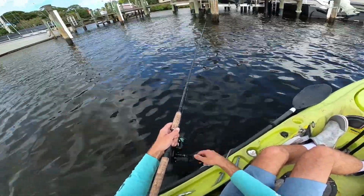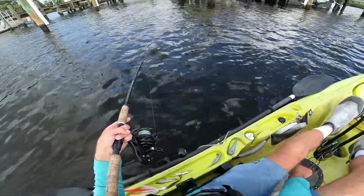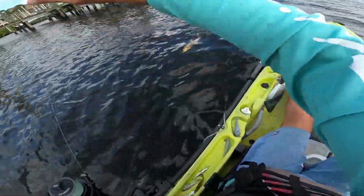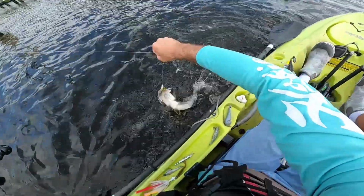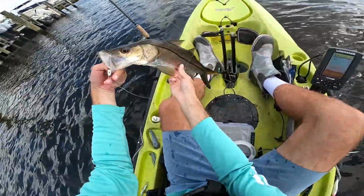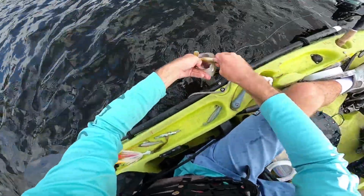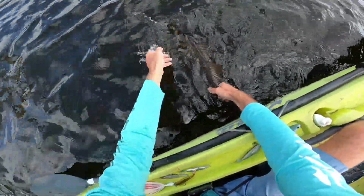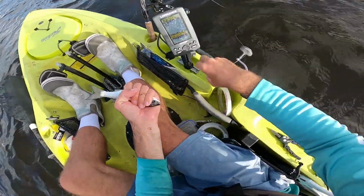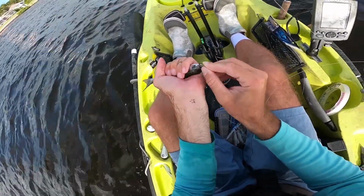Oh, just got another bite. And there's another fish. That's why, hands down, I love artificials more than bait. They can cover so much more water and put in front of more fish. That's probably about the same size as the first one we lost, but right on the same dock. There he goes. All right, we fished a couple more docks and had a couple more bites, but did not land anything significant.